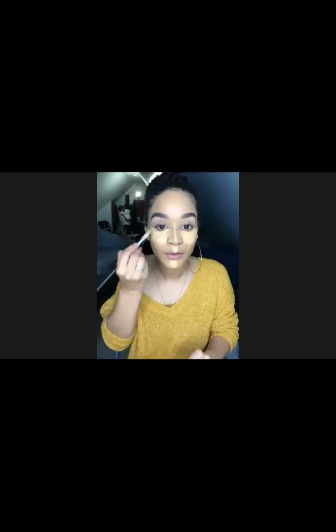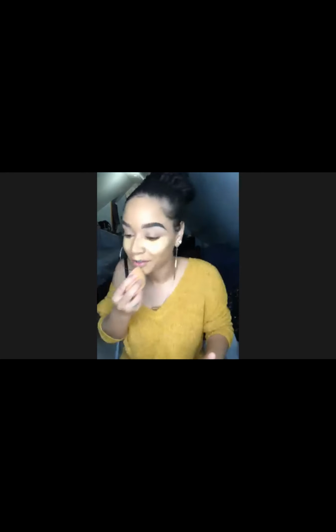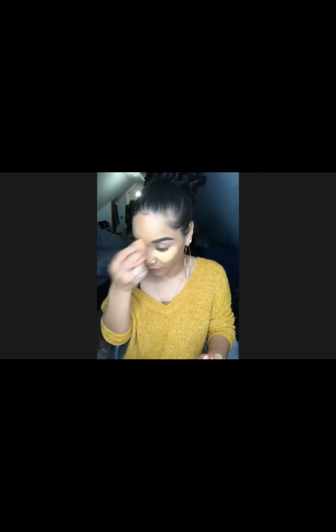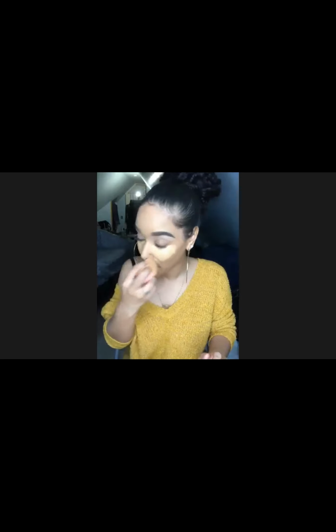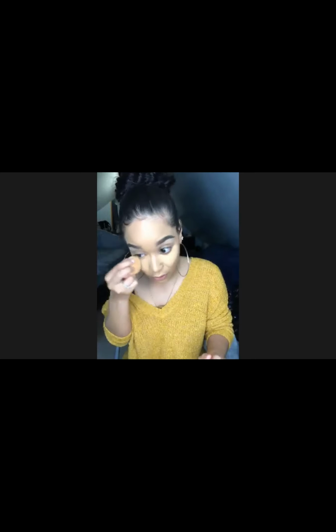While I'm doing this, I look absolutely crazy, but that's part of it. You're going to look crazy until everything's all done. So I go ahead and blend everything in with the Beauty Blender. I always make sure, like I said, that the blender is wet, and if you're wetting it with the setting spray, it helps lock everything in a little bit more.